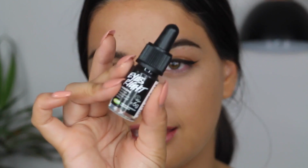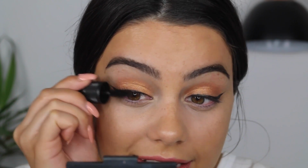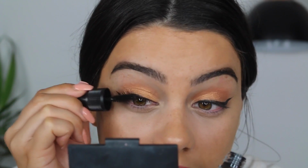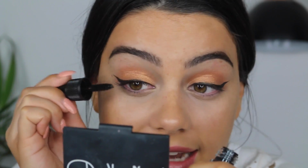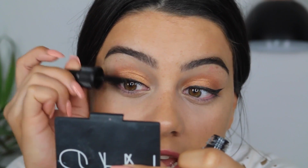This is the mascara that they have. It's called Eyes Right, and I'm just gonna curl my top lashes. So first things first, I hate the applicator. It's just so like clunky, so close to your eye. And also, I'd say this is more like a tint. It doesn't give me any length, any volume, nothing. It just kind of makes them darker, and I feel like a lot of my lashes are clumping together because the mascara seems to be really liquidy.